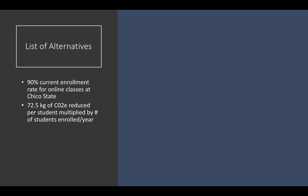Next, we found out the current number of students taking an online course here at Chico State this semester, which was 3,249. This number reflects a 90% enrollment rate compared to the online course's class capacity of 3,592 available seats. Assuming there were similar enrollment rates as the number of classes offered was increased, we were able to apply the CO2 reduction value to the number of students enrolled in online classes per year.